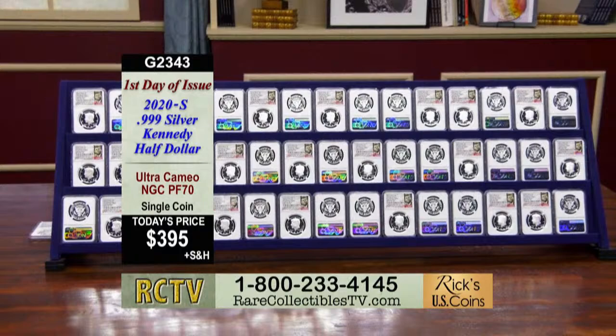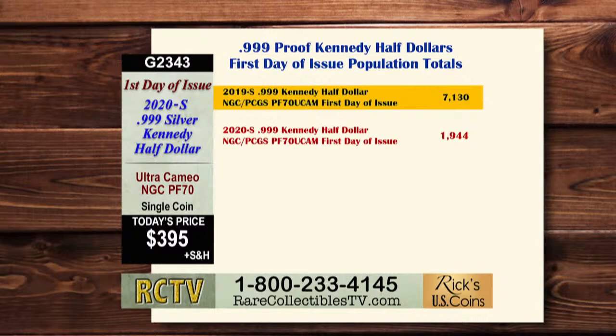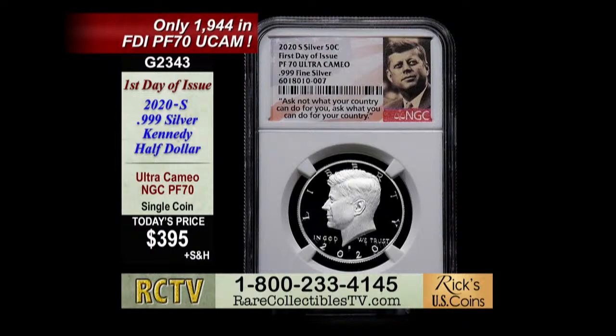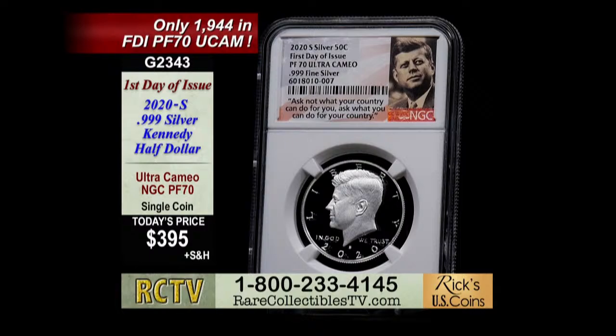And when you look at last year, the first year of issue, one of the key dates for sure, the beginning of a new series, there were over 7,000 of those coins. And again, ladies and gentlemen, not $2,000, not $1,800, not $1,500, not $995, $395.